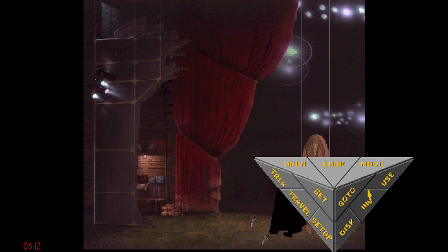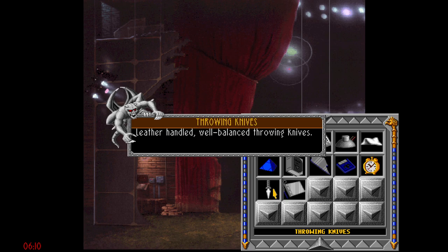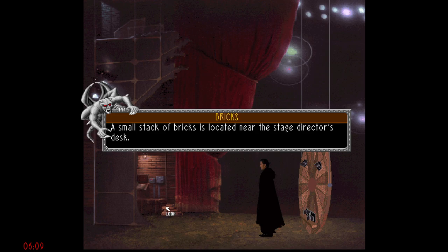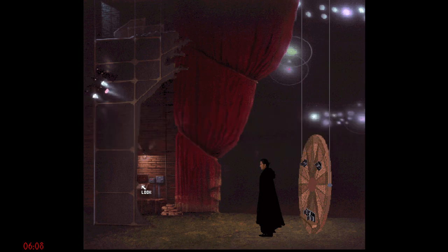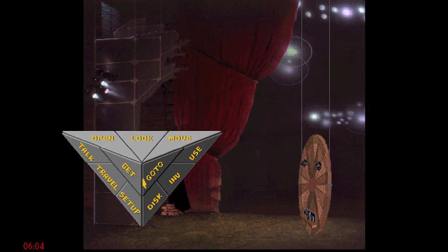Well, alright, we do have a little bit of time at least. Can we pick up these daggers? Yeah, we can. Let's see. Leather-handled, well-balanced throwing knives. Control box is the master electrical switch for all stage lighting located on the mezzanine. Stack of bricks. Trunk is a prop from a long forgotten production. Script probably commemorates the opera's last production. Fitted with a brass lock, the wooden key box hangs over the stage manager's desk.